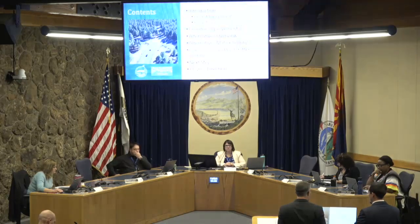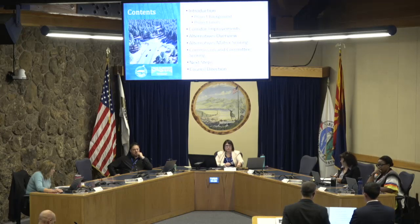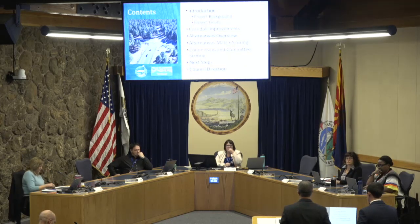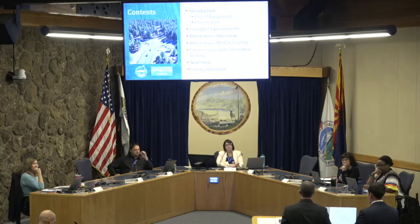So, quick overview. We're just going to introduce this project, talk a little bit about the background, project goals. Then we'll talk about the corridor or project as a whole, and then we'll kind of dive into the intersections, which have really been driving the large portion of the conversation for this project. We've done a pretty robust public outreach phase. We went to multiple commissions, we held a public town hall meeting, and we'll kind of summarize the results and the rankings and the feedback that we received during that process. And then we'll kind of just talk through what the next steps are.